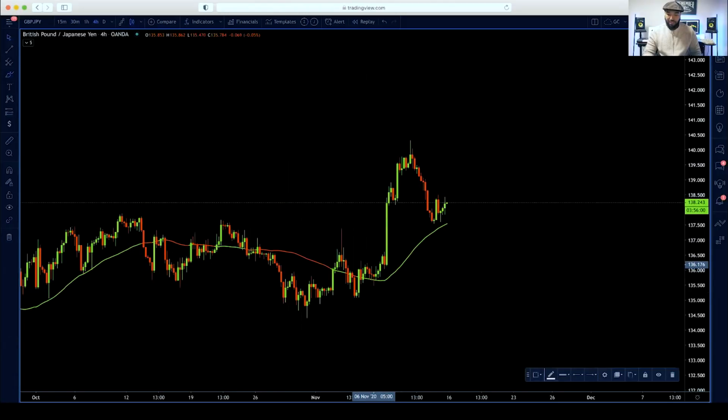Now I'm going to be sending these trades out to the team, but I at least want to get you guys understanding what we're looking at. So let's go over to the charts real quick. So we got this big bullish move that came out and it just took off, really making higher highs. And now we're pulling back, right?